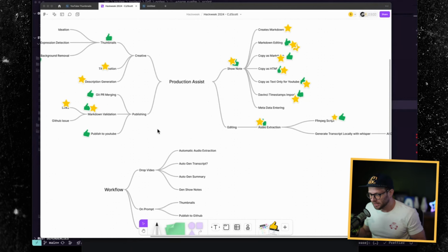Basically, the way we started off, believe it or not, we started off in FigJam, because if you haven't used FigJam before, it's part of Figma for brainstorming. It allows you to do all kinds of things from dropping stickers on to leaving comments, thumbing up, or sticky notes. And we used it for the mind mapping kind of software. Yeah, I love mind mapping software. Yeah, so we started off and we just had the idea of a production assistant.